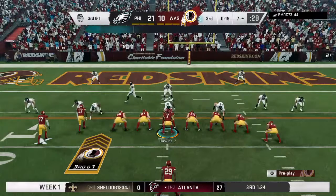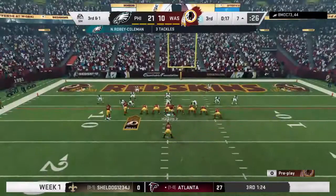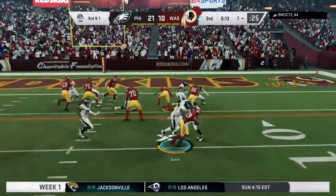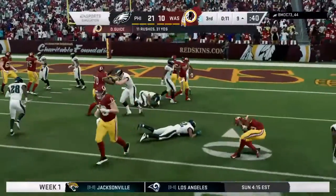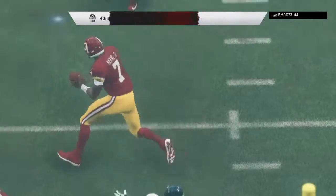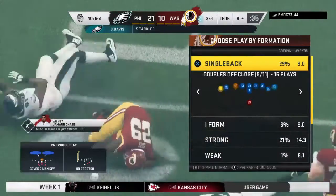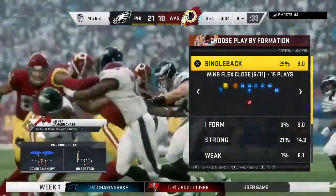A gain of 9 brings up 3rd and 1. They stay on the ground. Geis again. And this time he's going backwards. So after the no gain on the last attempt, here they get him behind the line. It's 4th down.